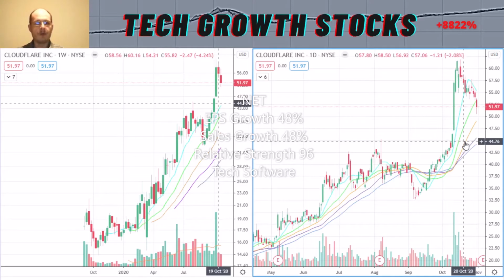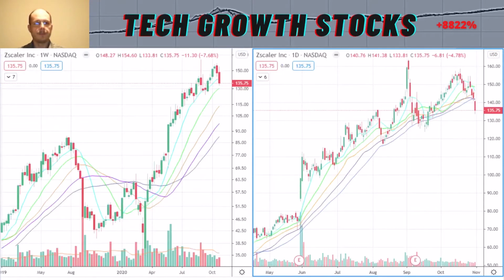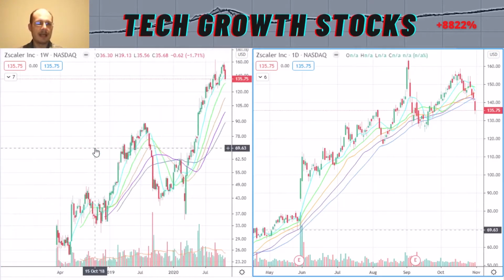Okay, so that was it for NET. So let's have a look at the next tech software momentum stock, and it is Zscaler. Here we can see the longer term chart of Zscaler.